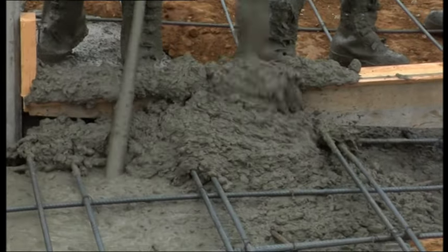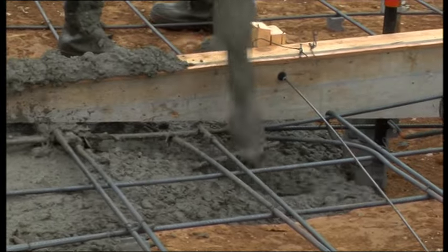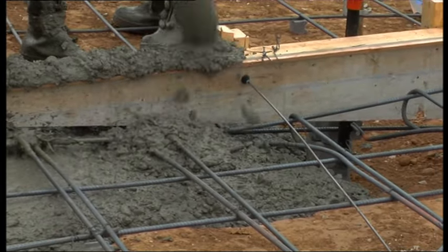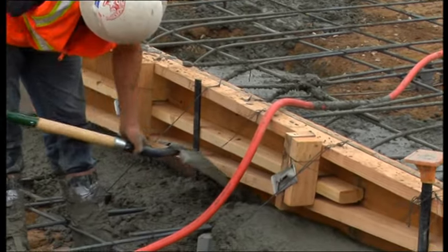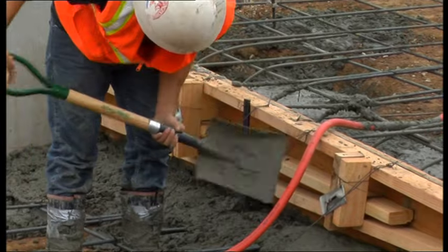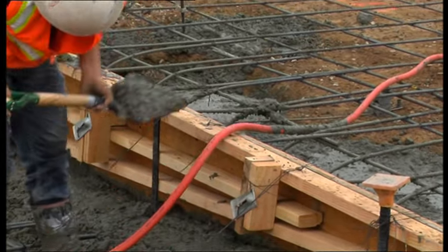The concrete is poured over steel bars so that when it's dry, the ramp will be really strong. It needs to be strong if lots of cars are going to drive up and down on it. This builder is using a spade to make sure the concrete is in exactly the right place. He wants every single bit of this ramp to be covered.